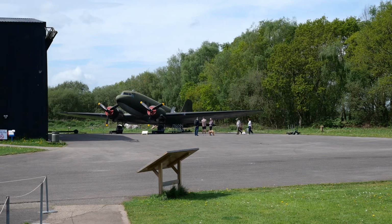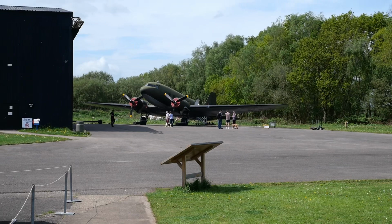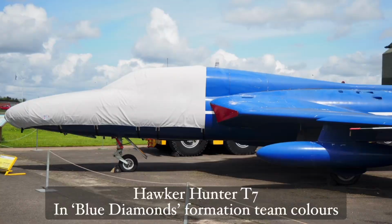And these would have been used extensively during the Normandy campaign when we were doing the pushback into France to then start taking back over Europe after the Second World War. Thousands of people were parachuted out of those aircraft, and really major aircraft in that campaign. Very underrated at times, but beautiful. With the Hawker Hunter behind in the fantastic and wonderful blue colour.